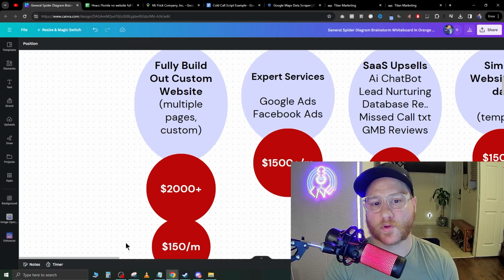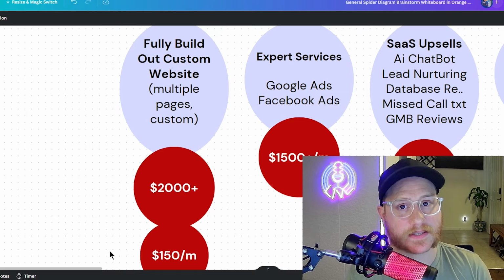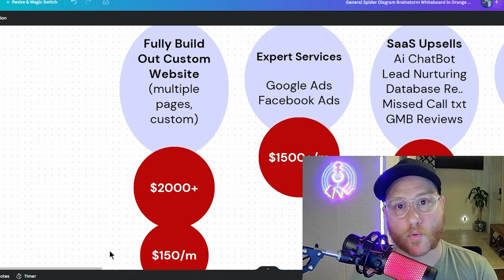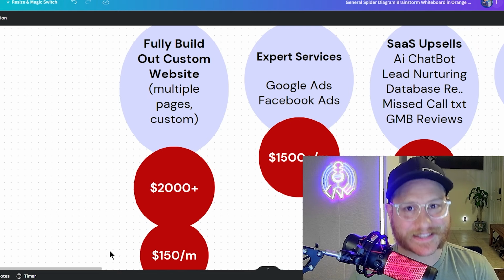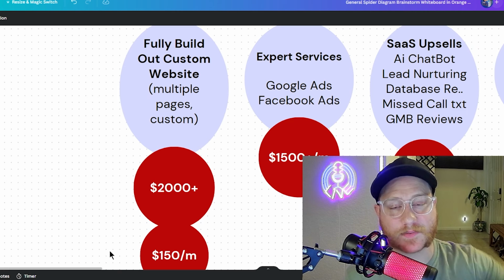So if you want to do fully built out custom websites, instead of going ahead and finding companies that have no websites like I talked about in the website in a day, what you can do here is a more in-depth strategy where you actually go ahead and find terrible looking websites and then you go ahead and remake them and then pitch them to that specific client.